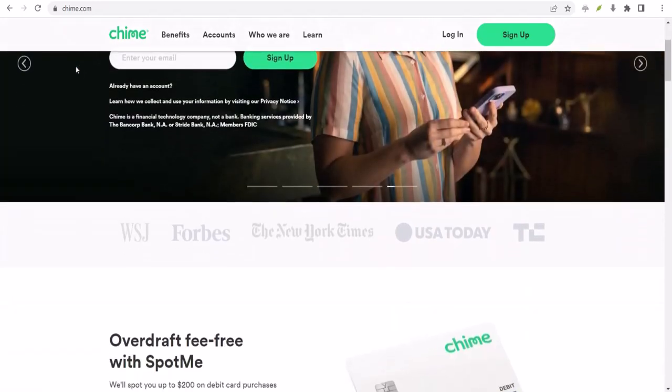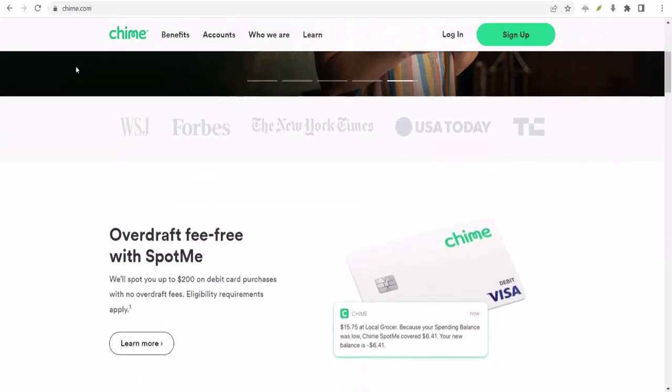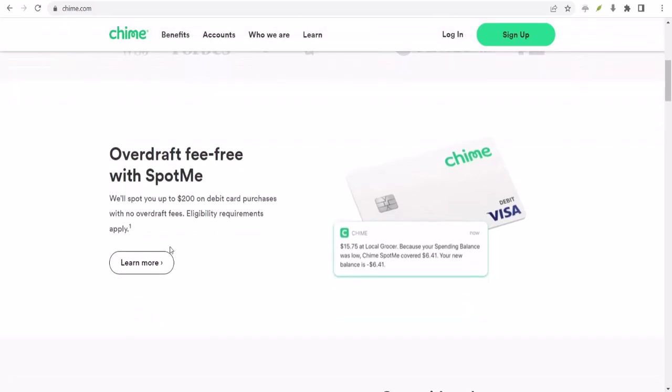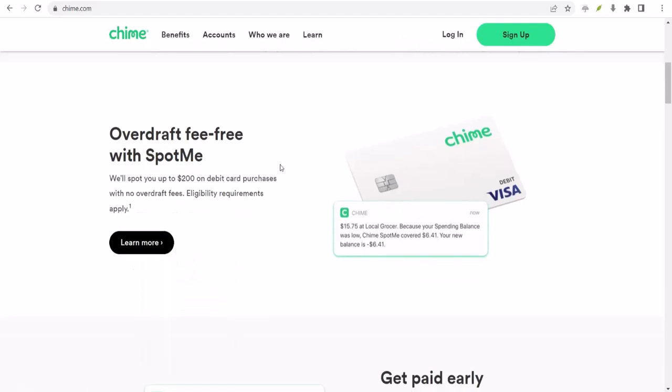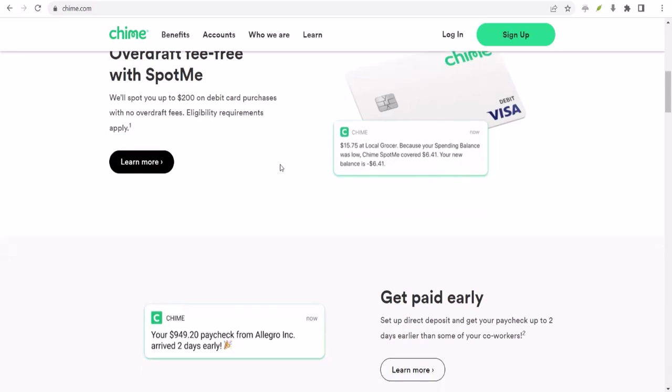Let's break it down. Chime Spot Me is basically an overdraft protection service that lets you overdraw your account by a certain amount without charging you those pesky overdraft fees. Sounds great, right? But when that limit is stuck at $20, it feels like Chime is playing hard to get.